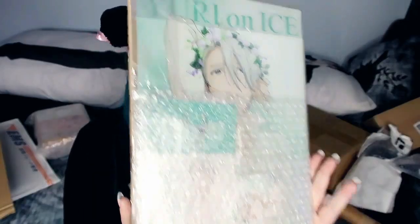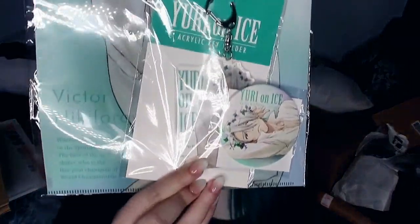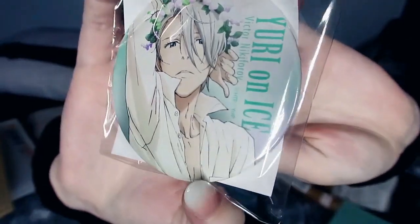So the next thing that I'm gonna show you guys that I bought is something else that I was bidding on, like the keychains. And you'll see why I had to have this. It is this. It is Victor in a flower crown. Oh my god. So this includes the clear file, the badge, and the keychain. So this is the design they all have on them, and I did only get Victor. I think these were only available if you went to a convention in Japan. You could get them there. I haven't seen them anywhere for general sale.